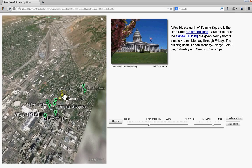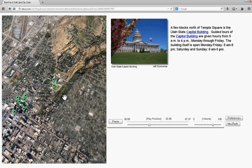A few blocks north of Temple Square is the Utah State Capitol Building.